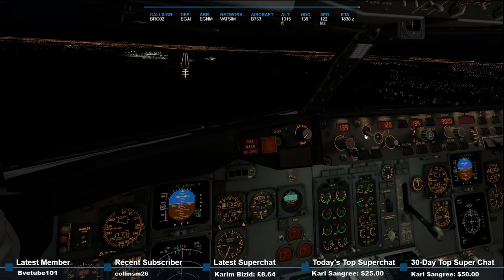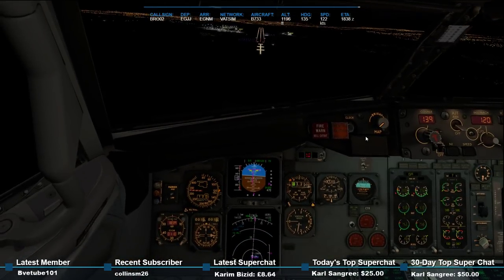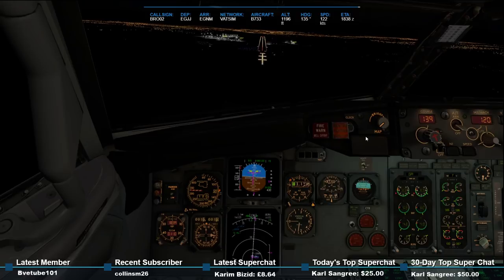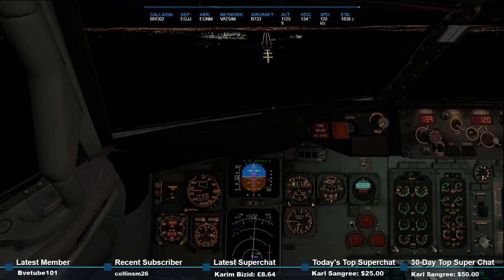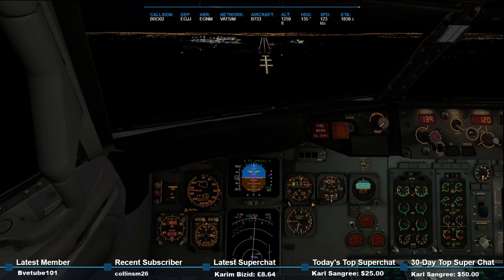Right. Yeah, my thrust is working now. Right, I'm a bit high, but the flight directors, what are they doing? The flight directors are not accurate at all. 400. I'm just looking outside there. Right. Approaching the landing gate.